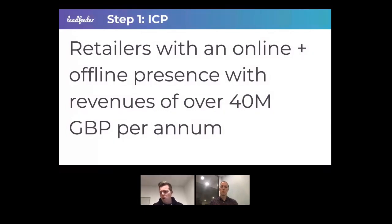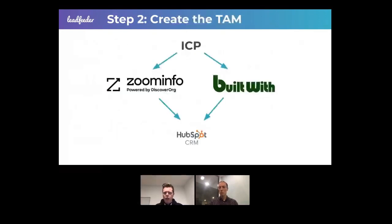Okay, so we know that our key target market's the UK, so that's the location bit. We've got our industry bit, and we know that we have an additional layer in there to understand that they both have e-commerce as well as an offline presence. Okay, so what do we do? We use that ICP to gather the data, as we mentioned before. So let's figure out who's in that total addressable market. These are all of our companies.